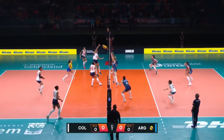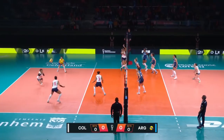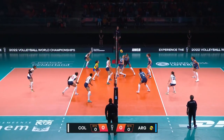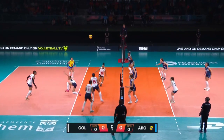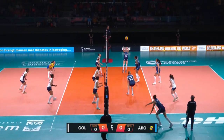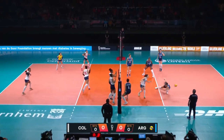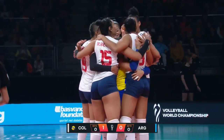Already into rally. Good up. That's another good dig. No carry called. Colombia still looking for the side out. Argentina aren't looking to let them have it, but they can't stop it. What a great block from Melissa. Balej, nowhere to go.